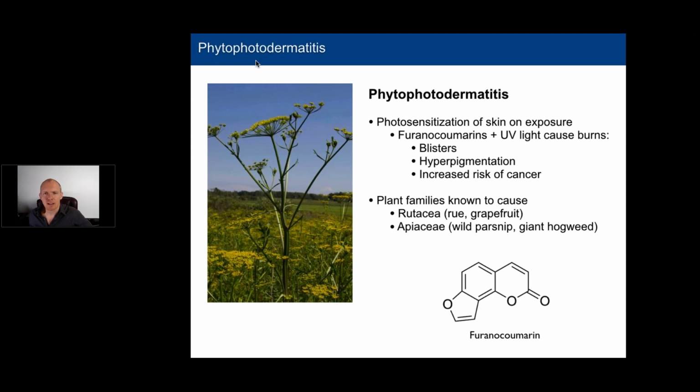And so they're relatively safe. If you ever want to gather herbs that are high in furanocoumarins, do it on a cloudy day. You won't have a problem. In my case, after I got it on my hand, it caused pretty serious burns that blistered up.